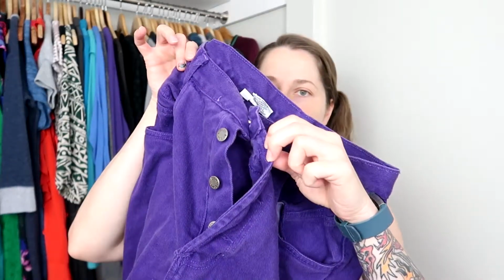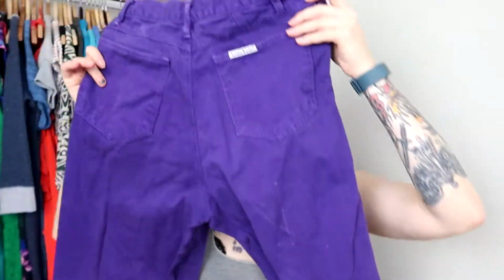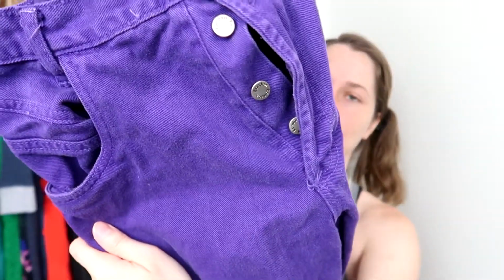I have another pair of purple. These have a button fly. These are London. Again, even if the brand wasn't something that I was super familiar with, I was still going to purchase them if they were a vintage high-rise piece. And every single one of these buttons says London on them, which I thought was super cool. If I turn this around and do the size thing, too small. But another pair of vintage purpley goodness for resale.